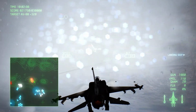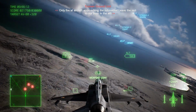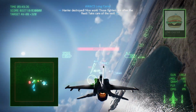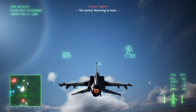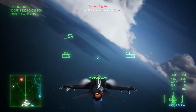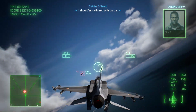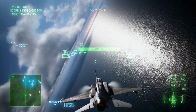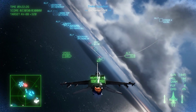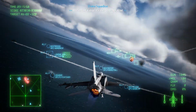Oh, I don't have a... I thought I had flares left. I was wrong. Can't see anything. Bandit destroyed. Nice work. Those fighters are after the fleet. Take care of the rest. There's an aircraft behind me. Oh, shit. I should have switched with Lanza. Box 2, box 2. Oh, man. Did a much worse try this time. Okay, cool. It looks like none of them hit anything. Oh, no, we lost the ship. Never mind.